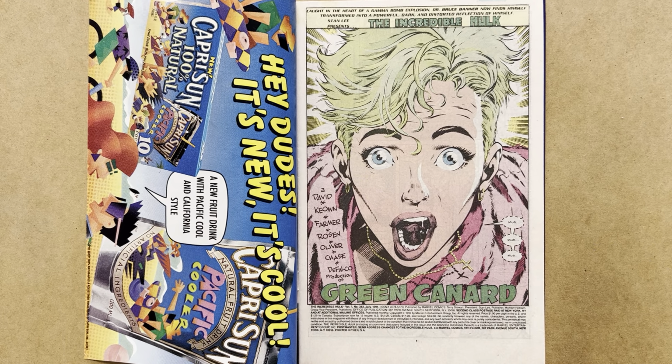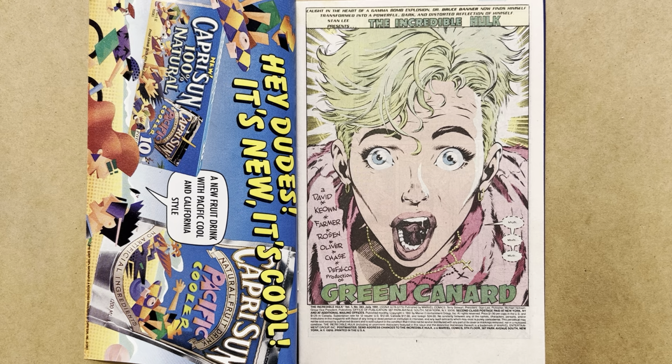So we open with a splash page here, green canard, so green duck. And of course in French, a canard, the meaning of the term is like a false rumor. So that's a little bit of a theme that plays through this issue. And we can see there that Betty has got green hair. She's got both a haircut and now green tinted hair. So what is going on?